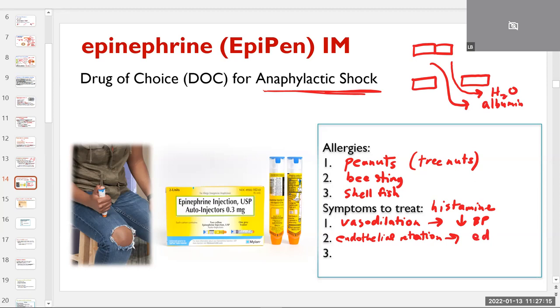How could that kill you? Laryngeal edema, edema around your airway. Okay, can be very serious. Compromises your ability to breathe. Okay, what else does histamine do? It causes bronchoconstriction. Makes it harder to breathe.